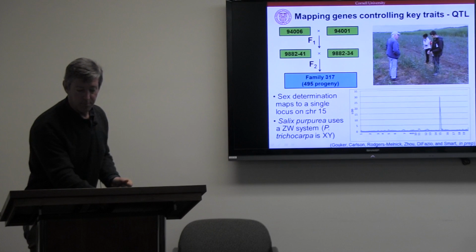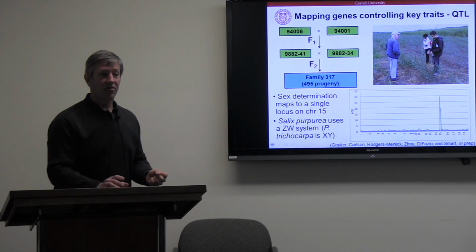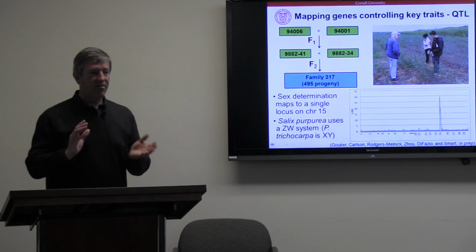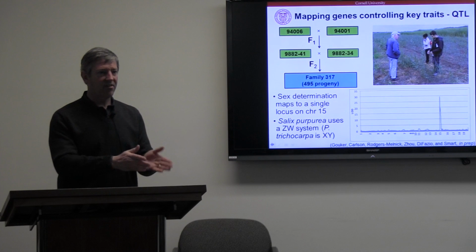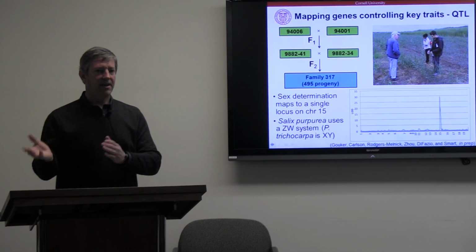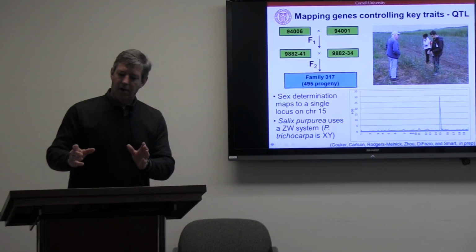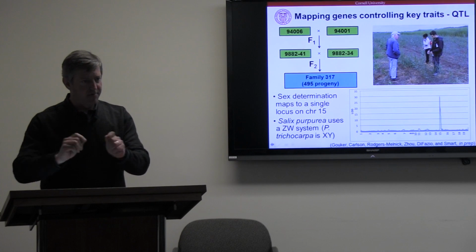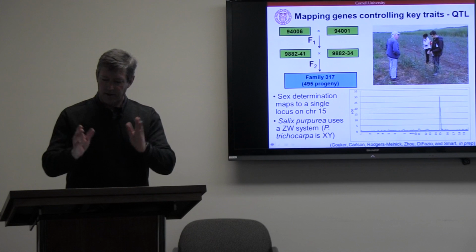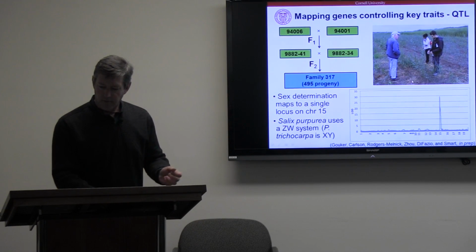Since willow is dioecious, we have been able to map the locus controlling sex in willow. As I mentioned before, it maps to a single spot on chromosome 15, and in fact, we see that Salix purpurea, and perhaps all Salix, are using a ZW sex determination system. That means that the female is the heterogametic sex, the male is ZZ, while at least Populus trichocarpa uses an XY sex determination system. So again, there are some interesting contrasts there between poplar and Salix, and in the overall evolution of dioecy, and whether that XY and ZW system can flip-flop back and forth, or at what point in the divergence between poplar and Salix did it flip-flop. That's just one example of the types of traits that we can map using this powerful system.